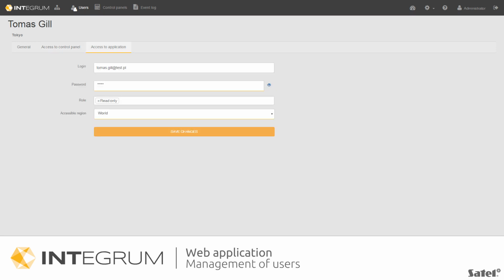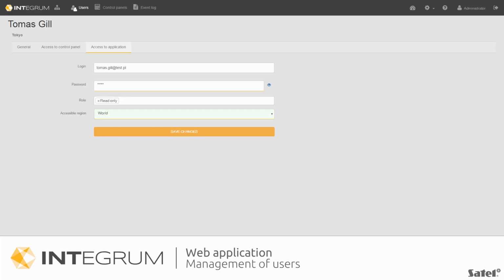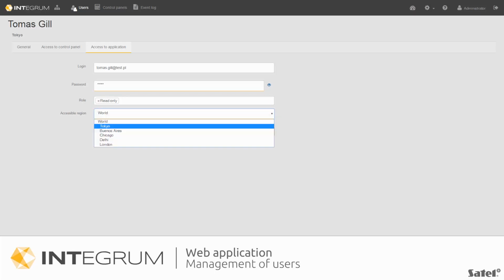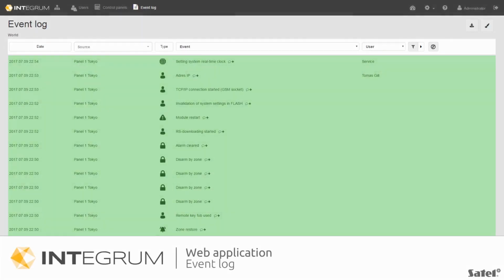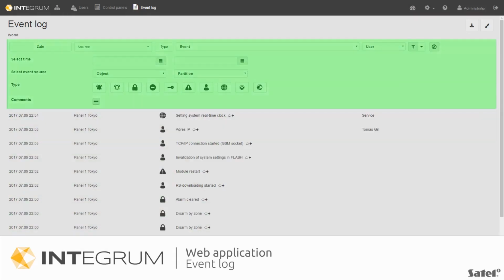In addition to the usually assigned login, password, and one of the 3 authority levels, you can also limit the scope of the rights to the selected region and its subregions, making it possible to delegate rights to a portion of the system. The Events panel allows you to browse through the event log in a manner consistent for the whole system and use complex filtering by time, source, type, or a specific user.